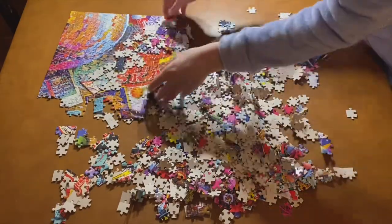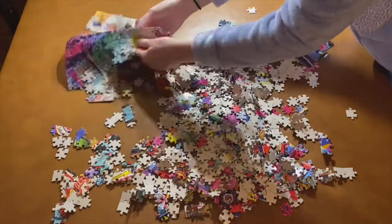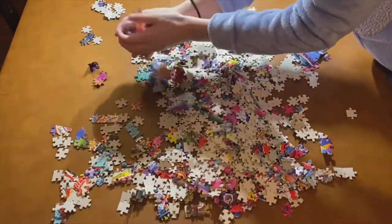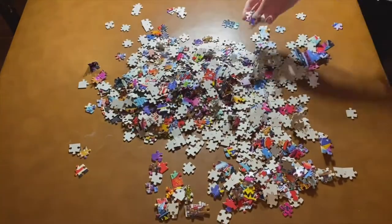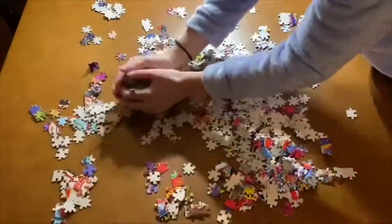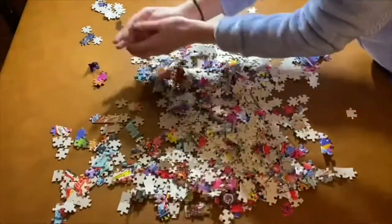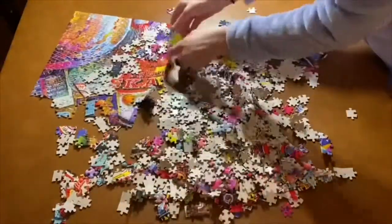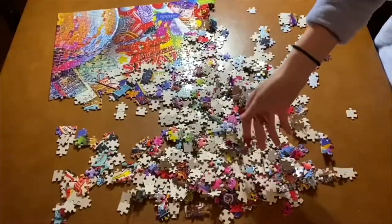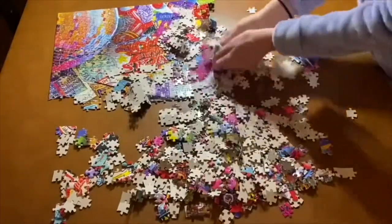I personally have nothing really against Buffalo Games. I actually prefer to do Buffalo Games puzzles over some of the higher end brands. I think the pieces fit better, and not necessarily that the quality may be better than them, but to me, fit is over quality. As for puzzle dust, there was not a lot of puzzle dust, which we always enjoy.